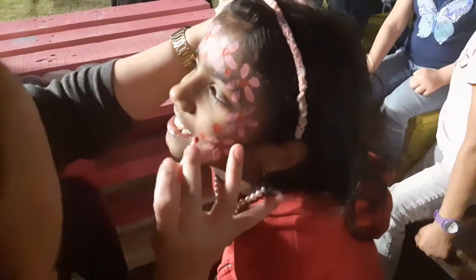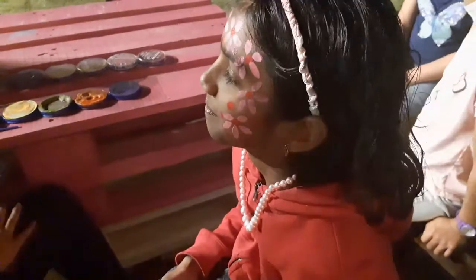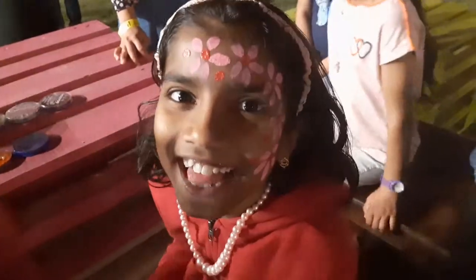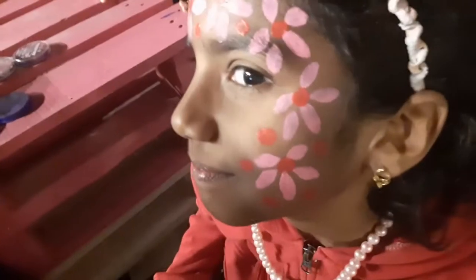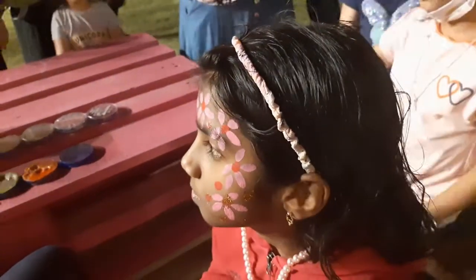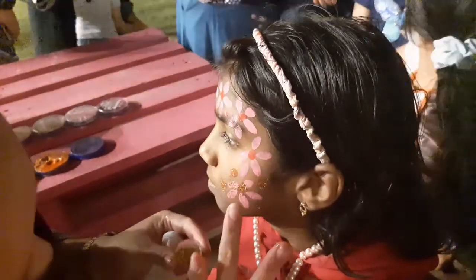Guys, this face painting is free, and it's from 4 p.m. to 9 p.m. only. And this is not for every time, it's only for the weekend, and also it's just for this month. Next week also there will be, but only next week. After that there will be no face painting, no movie watching. So if you guys want, you guys can go now. If you guys go late, it will be too late. Only this month we have.